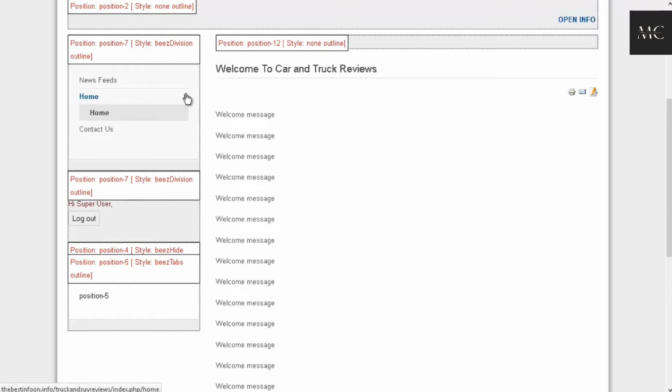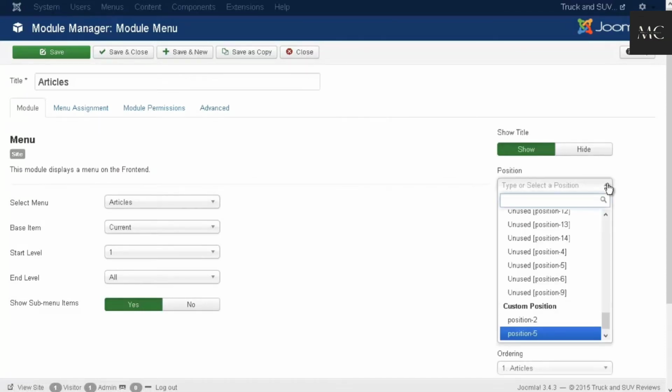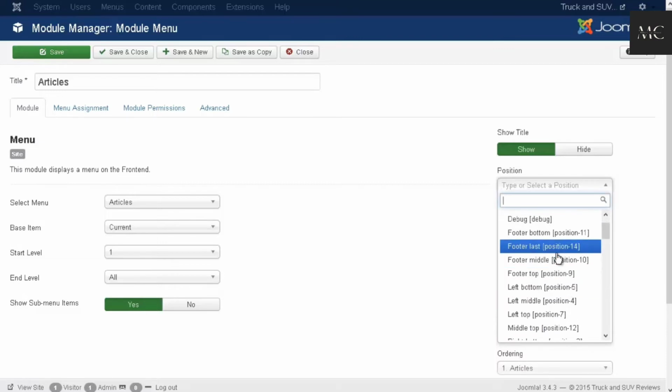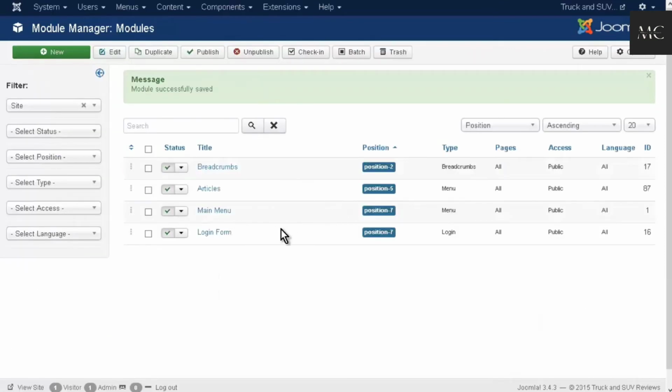Okay, so let's go back. Now over here, this is where we can select our position. We need to make sure we're in the right theme here, so Beez3, and then we can find a position where we want it. Let's save and close. Now you can play with these and move them around until you get things where you want. So if we look at articles now, you see it says position 5. So let's go have a look.